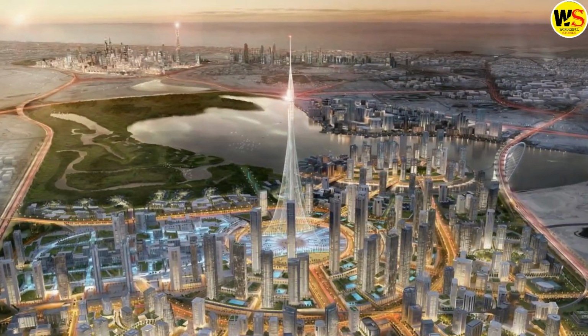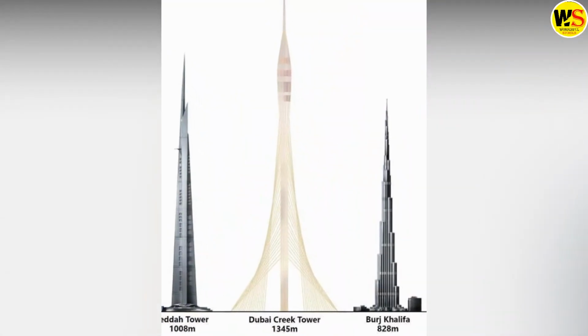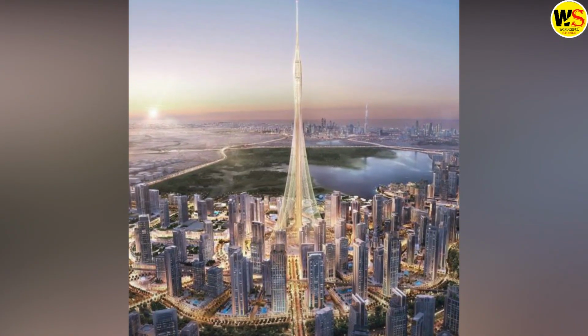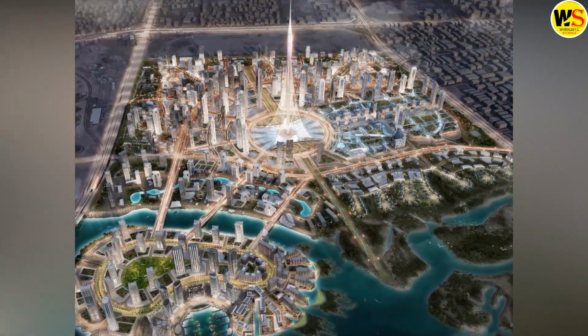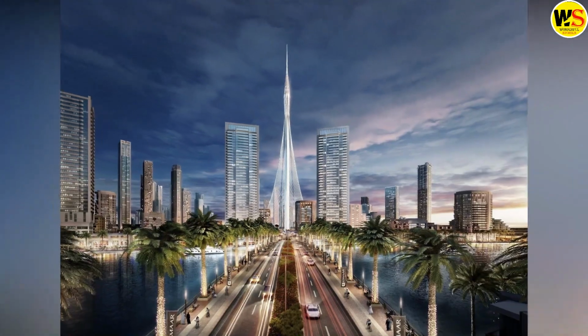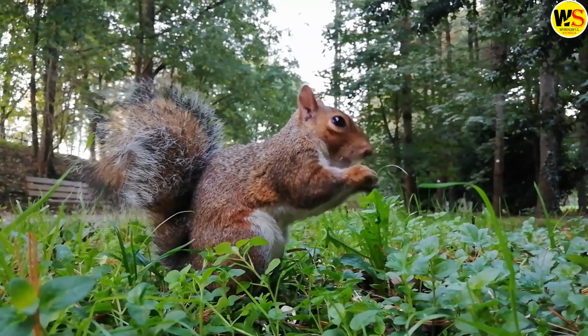So what has happened? Has this 1,300-meter-tall megaproject officially failed? Let's find out. While the Dubai Creek Tower is already massive on its own, it is part of something even bigger. The tower is the centerpiece of the Creek Harbour megaproject, which is located on the banks of Dubai Creek, right next to a protected wildlife wetland, with more than 450 species of animals.